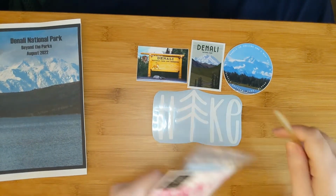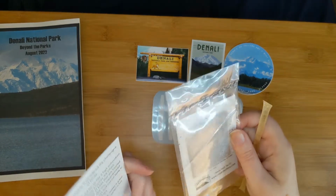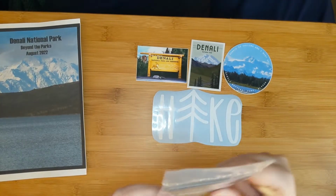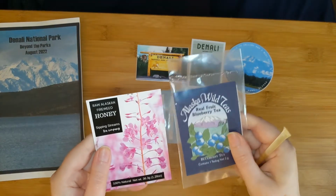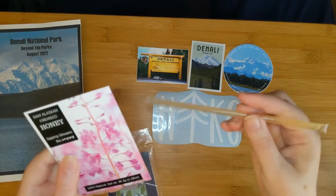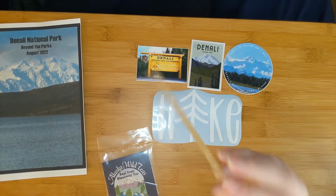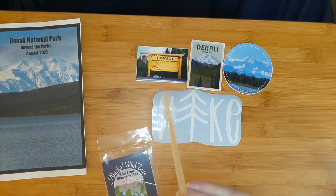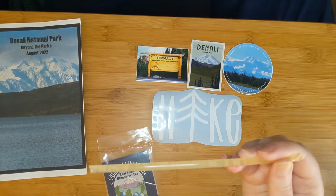So next is 2 teas, 2 Alaskan teas. Here's a tea bag. Or maybe it's just, okay, here it is. So there's 1 tea, and then there is a card here, this pink card. It came with its own stick of honey. It's raw Alaskan fireweed honey, Sipping Streams Tea Company. Wow, that sounds, I have never had that kind of honey before.